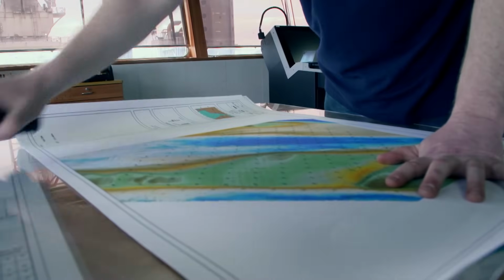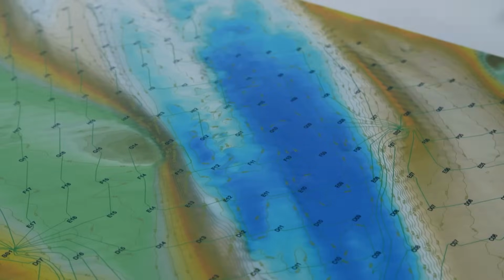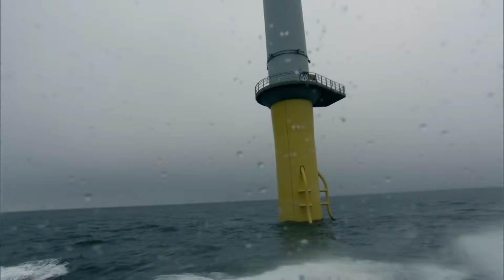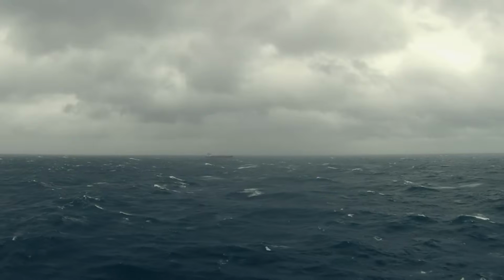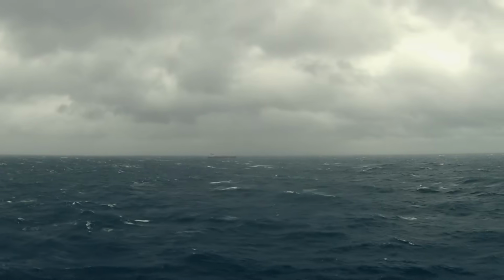It's a significant operation to install one of these turbines. Fast flowing tides, the nature of the seabed is extremely variable. So even in one location, we could get a difference of up to 10 metres. The change is very, very extreme in a very, very small area. It's a challenge from start to finish. So how is it possible to create a stable structure when your building site is underwater?